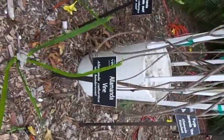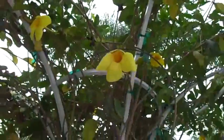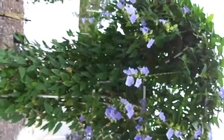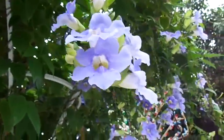This is called Alamanda vine. It goes all the way up to the top, and it has a picture of a butterfly, meaning that butterflies like this plant. Yellow flowers. There's another one that hangs down after it goes up. These are very beautiful. You can see the stamen and everything.